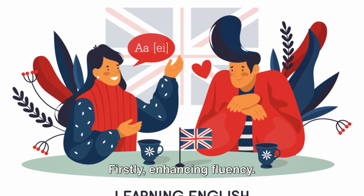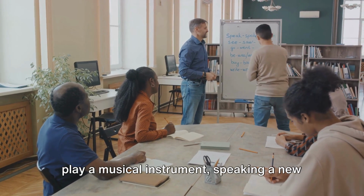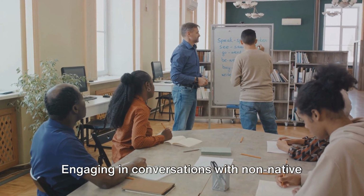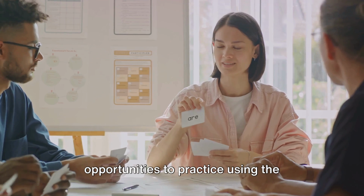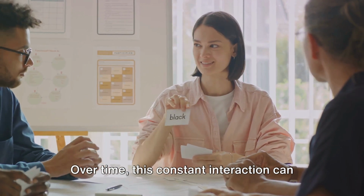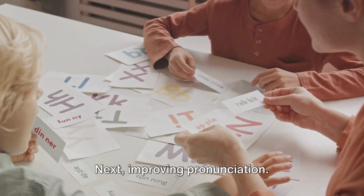Firstly, enhancing fluency. Just like learning to ride a bicycle or play a musical instrument, speaking a new language fluently requires regular practice. Engaging in conversations with non-native English speakers gives you ample opportunities to practice using the language in real-life situations. Over time, this constant interaction can help you express your thoughts more naturally and seamlessly in English.